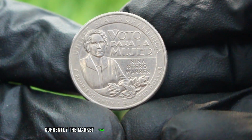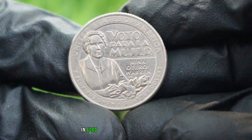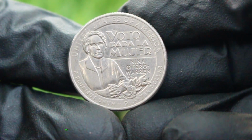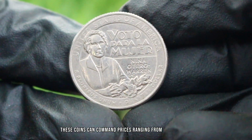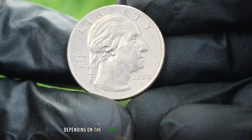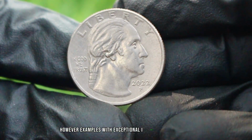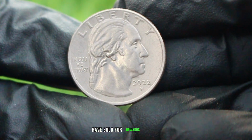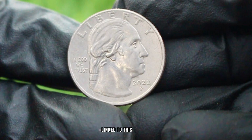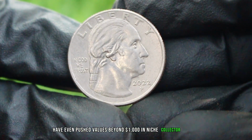Currently, the market value of a circulated Nina Otero Warren quarter from the Philadelphia Mint in good condition is surprisingly strong. In today's auction environment, these coins can command prices ranging from $250 to $350 depending on the specifics of wear and market demand. However, examples with exceptional eye appeal or mild toning have sold for upwards of $500. Certain rare error coins or varieties linked to this release have even pushed values beyond $1,000 in niche collector circles.